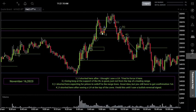Maybe, let's say we went long at this higher low. So for this higher low, you have multiple options of being able to make money. You can make money if this higher low held up and then continued to come back and retest the previous swing high, or you can make money if the price came back to retest that swing high and then broke out. So it's two different ways that you can make profits on that trade.